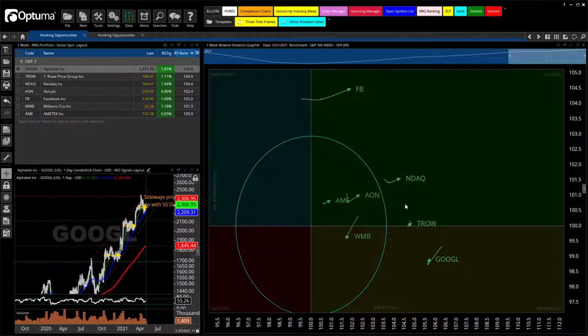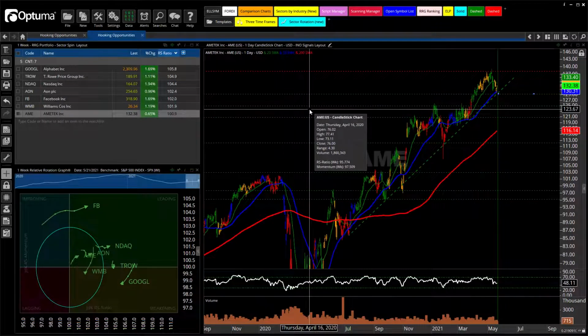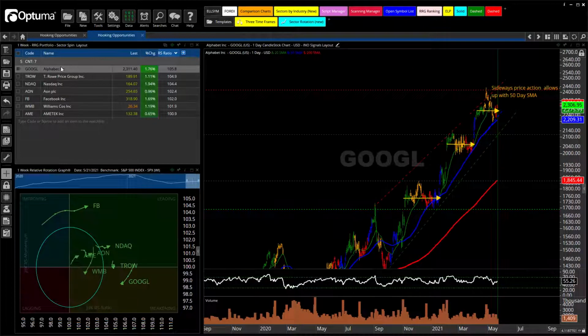Well, let's take a look at the price action on each of these stocks, and I'm going to switch layouts to make the price chart bigger for you. Let's start here with Google.